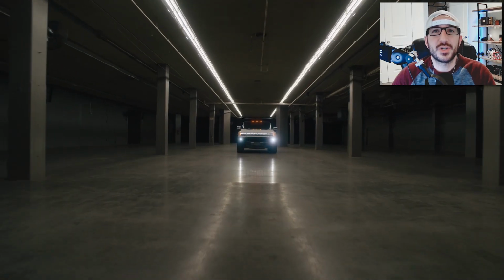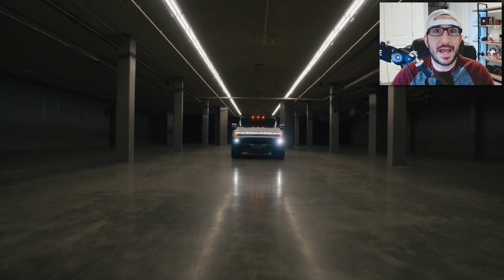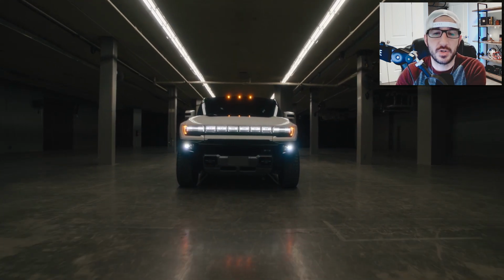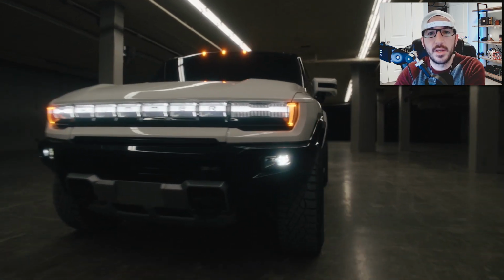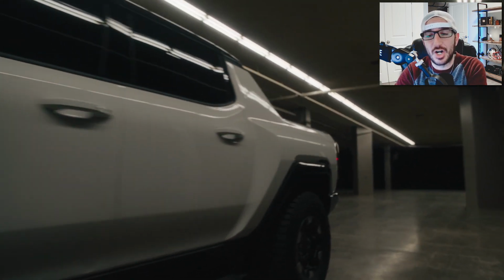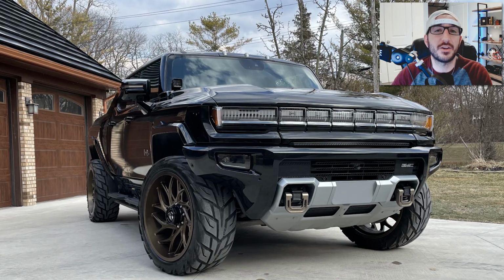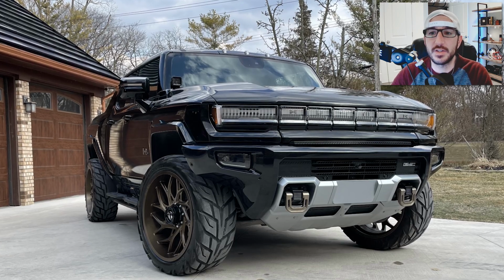All right, so since December, for those that aren't aware, GM has been delivering new Edition 1 Hummer EV pickups to all of its dealers across the country, or at least those who had orders for one. And it certainly didn't take long for someone to get theirs and then make it their own, because what we're looking at right here is, of course, a 2022 Hummer EV Edition 1.